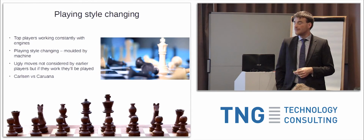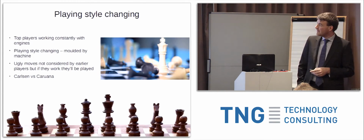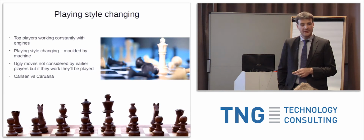and you'll get chances. Fabiano Caruana, another of the top American players, has a different style, but still a computer-generated one. He'll play the main lines, but he works extremely hard, extremely good research, and forces new ideas. So he's a very dangerous opponent.